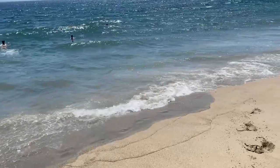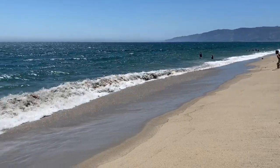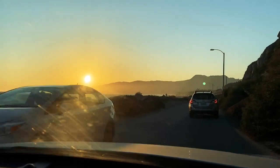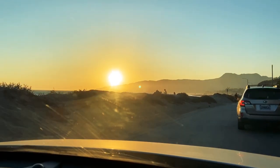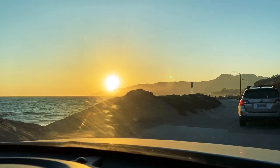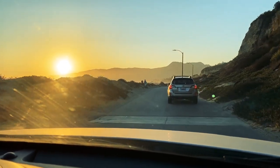I would suggest spending a good amount of time here as there is so much to take in. Some of the spotlights include the cliffs that are on the south side of the beach, the coastline view back to Malibu, and the small little deck that is built into the side of the hill. It has to be one of the most beautiful places to see a sunset. There is a lot of beauty to take in here.